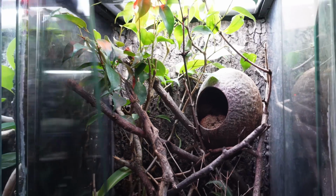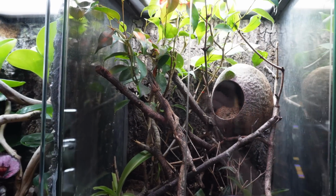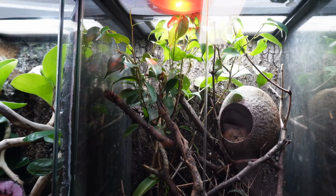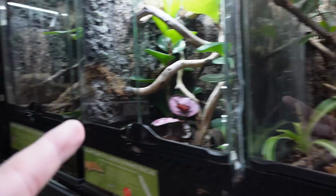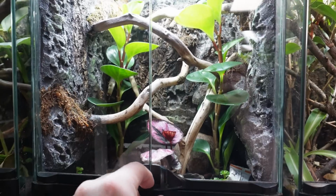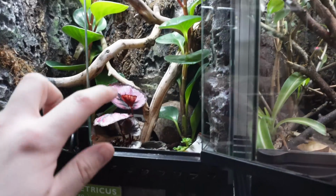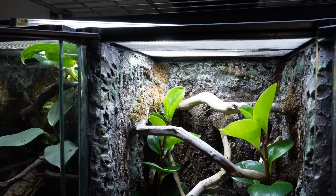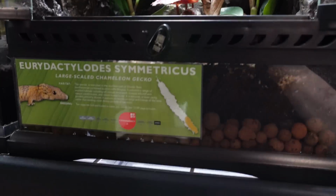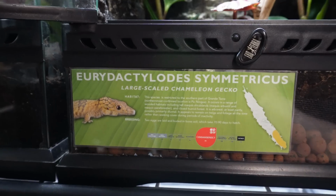One of my favorite individual animals in this room probably goes like Striker, her, and then those goobers. We can move over to here where we have finally this 12 by 12 by 18 that houses the Urodacylus symmetricus, as you guys can see.